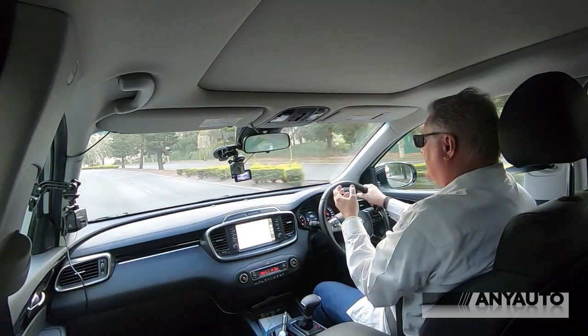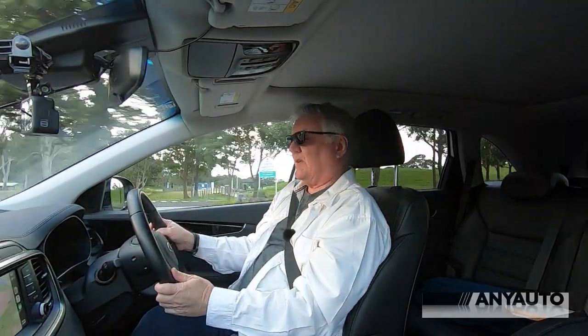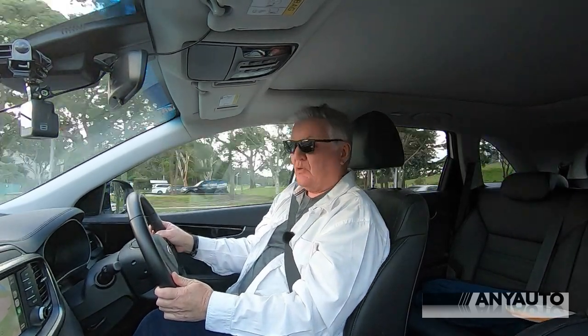And the fact that the engine's so responsive and the transmission's so smooth and the steering so light makes it really easy to maneuver in town. The reversing camera has predictive lights, so that makes it easy to park. There's also parking sensors front and rear with a visual warning as well as an audible one.